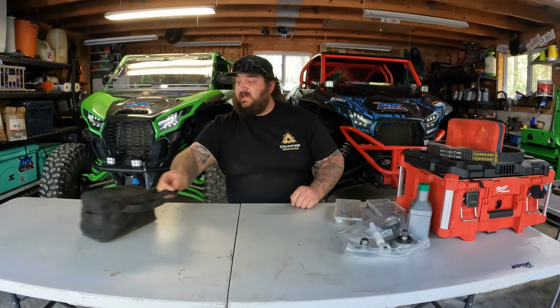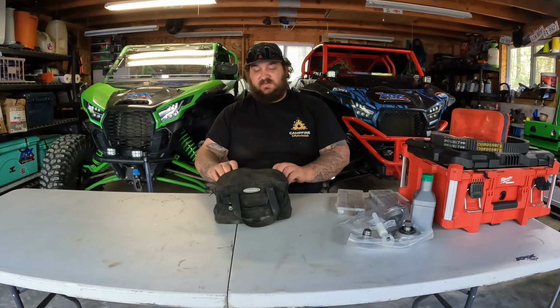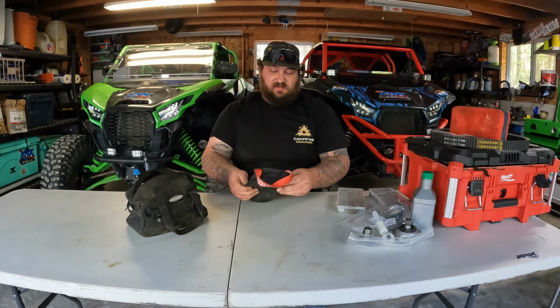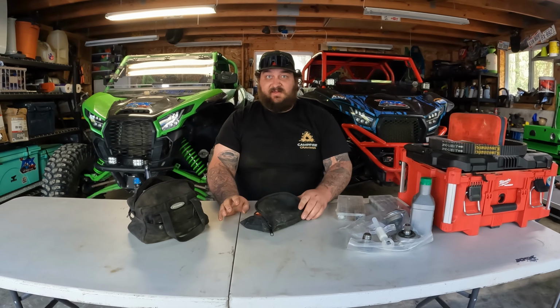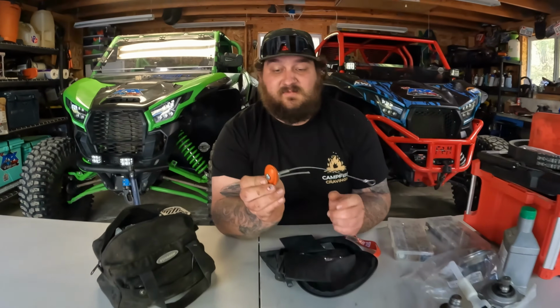Now the next thing that you hear so much about on Facebook is glue tread. It doesn't work, it's garbage. Well, it saved my ass a few times, so it works. But the most shocking part about this kit is there's a sidewall slug in here.